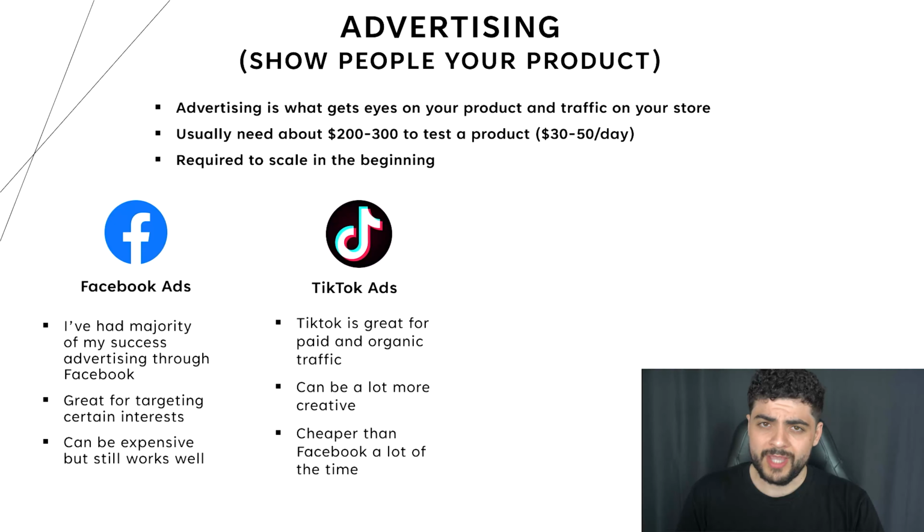You can also be a lot more creative. Ads don't seem to get banned as easily on TikTok, from what I found. And it's cheaper than Facebook a lot of the time. So I've found a lot cheaper clicks. Only thing to note with TikTok is that you might not get the best quality traffic to your store.